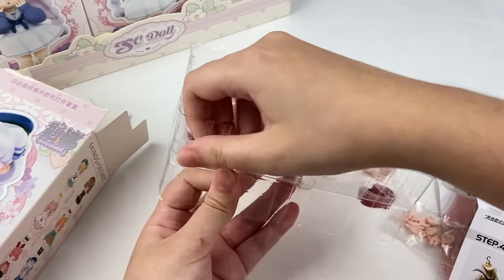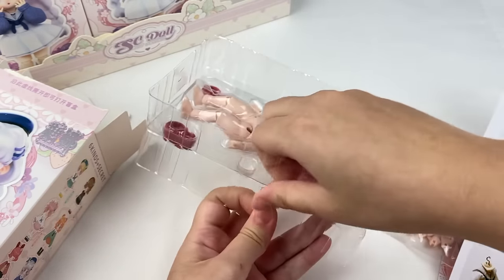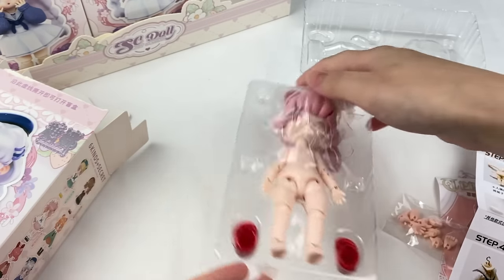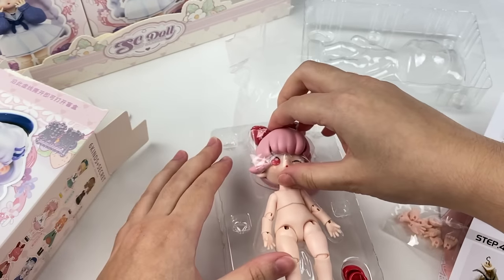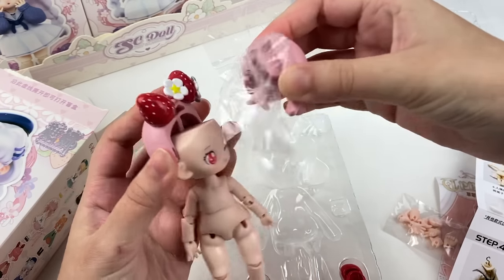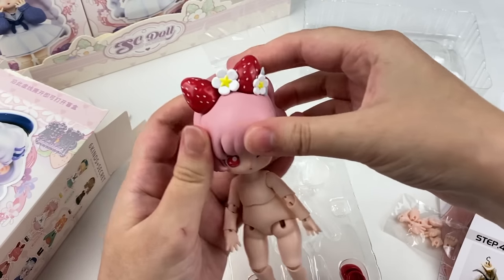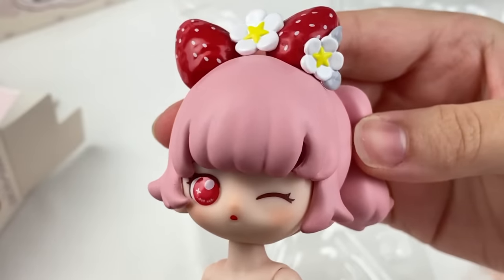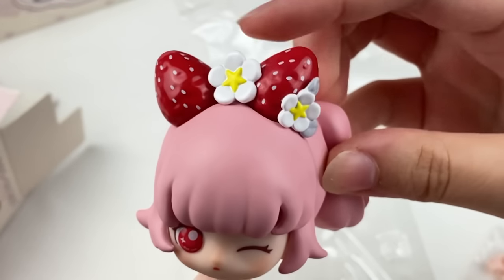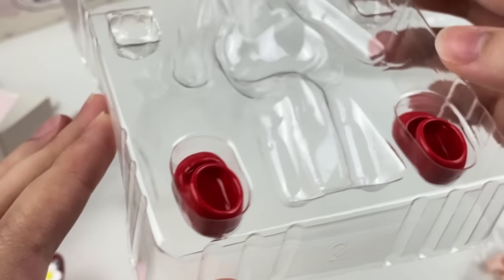But let's just take her out of this packaging. So she has some plastic on her head there, and then can remove the front of her head. So we can fit this back together like that. So here's her face. She is super cute. Her eyes match the little strawberries on the top of her head, and she has pink hair. And then she also comes with some little shoes in the box as well. So I'll put her together and we can have a closer look.